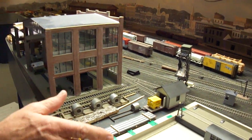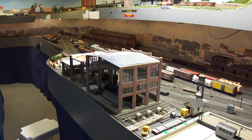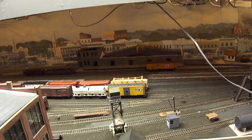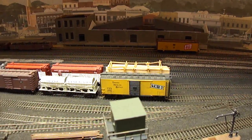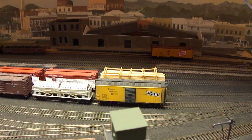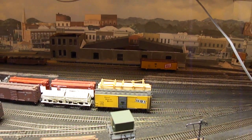So at that stage, they had to put in this transfer table because it comes down to about here in real life. Sorry, this is the freight house. Every town had a freight house. And that still needs some work. Under construction, but I've got the color right and the windows right. Are the beige right?